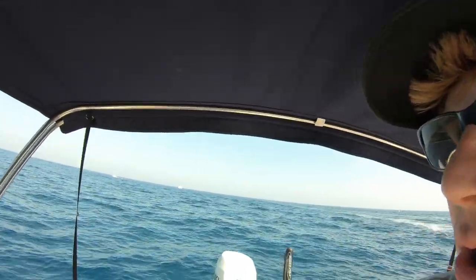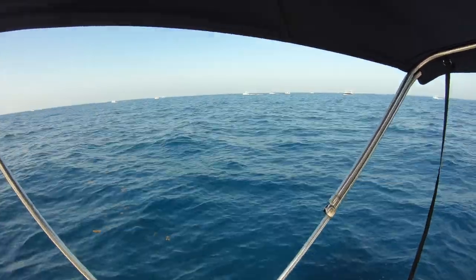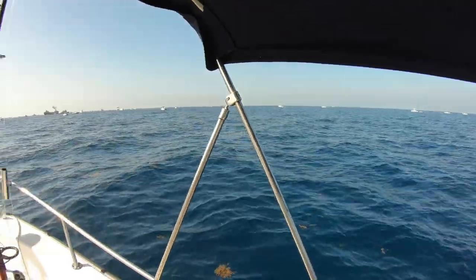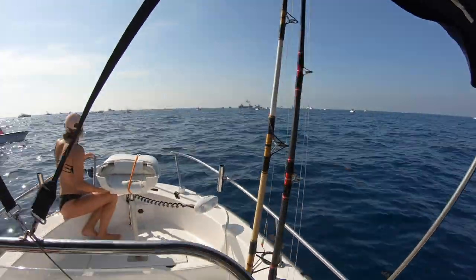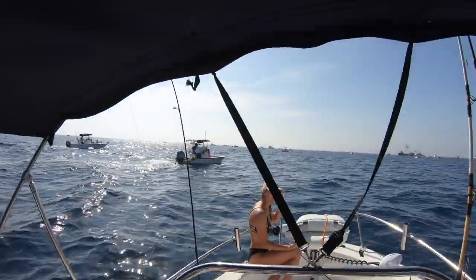But yeah, this is super cool. I mean, look at all the boats out here. There's so many boats out here right now. It's like a parking lot. Keep in mind, we are 13 miles from an inlet, and there's just boats everywhere.